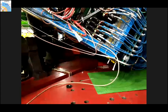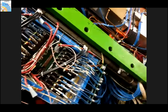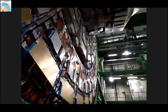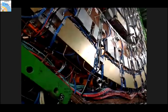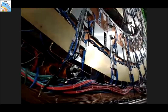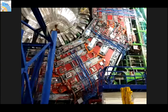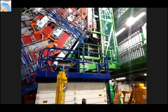Now, you see lots of cables, fibers, and pipes. Well, you cannot have 5 megawatts of electric power consumed in the experiment without cooling it. So that's where the pipes come from. You have to cool it. Power, you need high voltage, low voltage. You need controls. Everything has to be perfectly synchronized with the beam and with collisions. So all those signals have to go in and the data have to come out. There are thousands of cables. There are thousands of pipes.